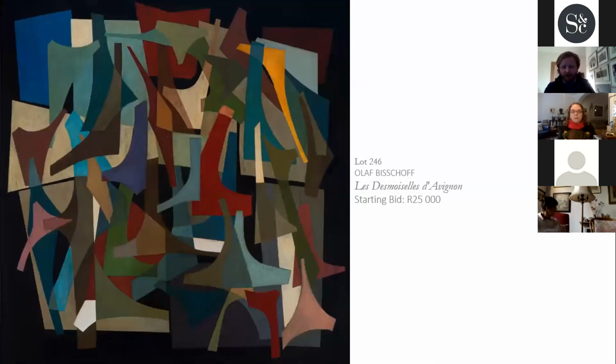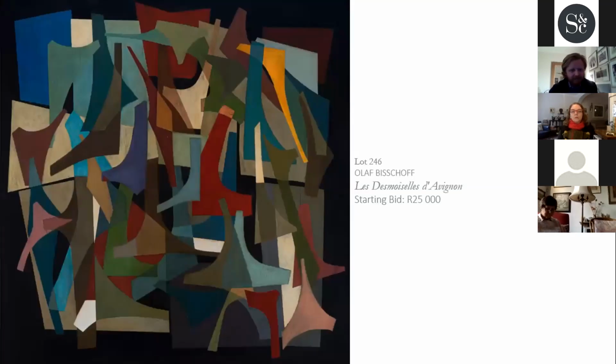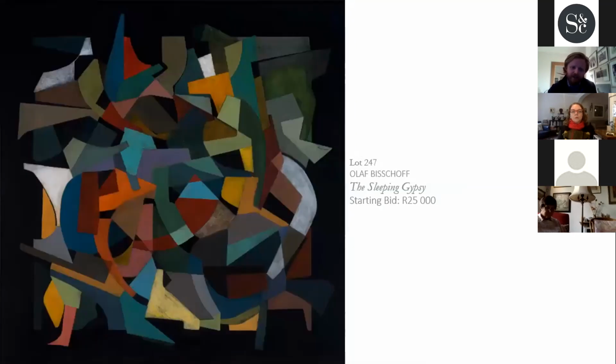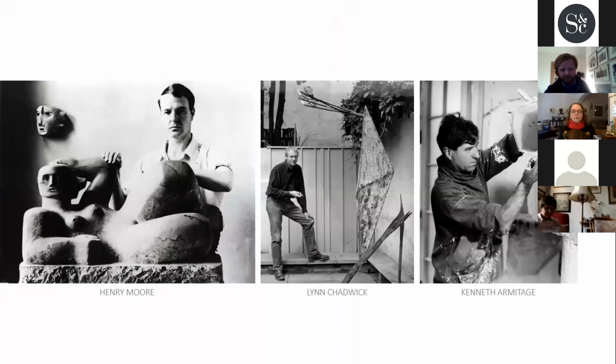He had another work in our sale, Les Demoiselles d'Avignon, which of course relates to Picasso's famous era-defining picture from 1907 of the same title. Two really fantastic abstract works, recently painted, recently on show in Stellenbosch, and fantastic to have them on auction now.